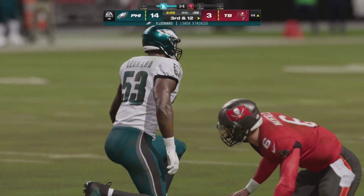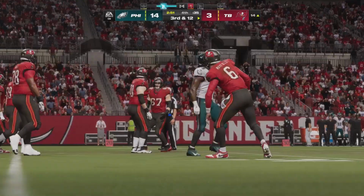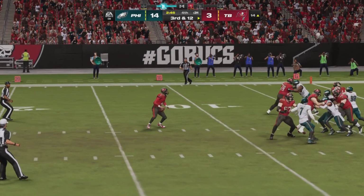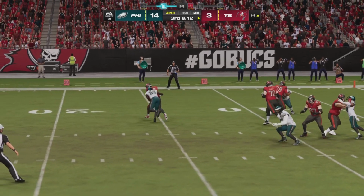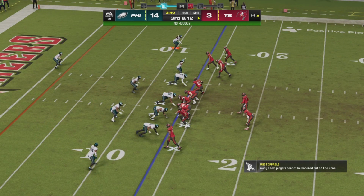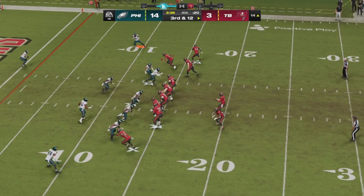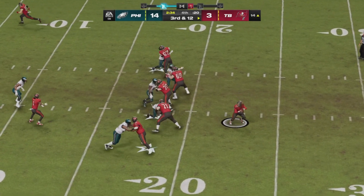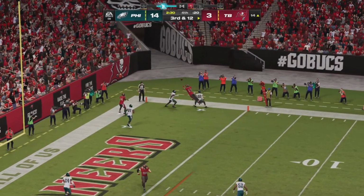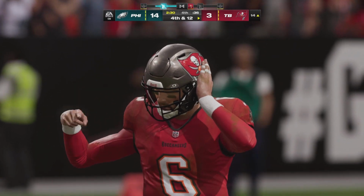And down he goes. Pressure gets him back at the 14. It was the linebacker, Shaquille Leonard, who applied the heat. And the passing game's been struggling a bit today, and that was the latest example. Haven't been getting much yardage out of it, and now on his back after the last play, he faces 3rd and long. On 3rd down, Mayfield. And he's left with no option here but to throw it away.